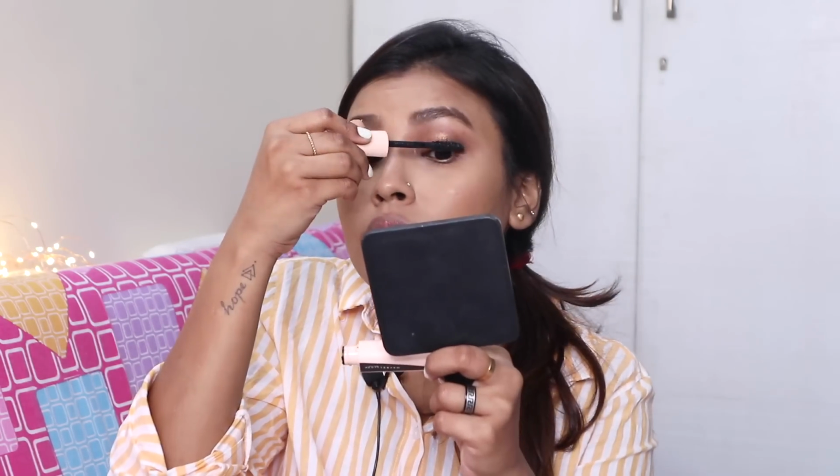Now it's time for mascara. And for mascara, I always really loved the Lash Sensational Mascara from Maybelline. But that mascara I could not find anywhere today. And also I ran out of the backup that I had. So instead, today I'm going to be using the Maybelline Total Temptation Mascara. But just so you know, I used to and still love the Maybelline Lash Sensational Mascara.